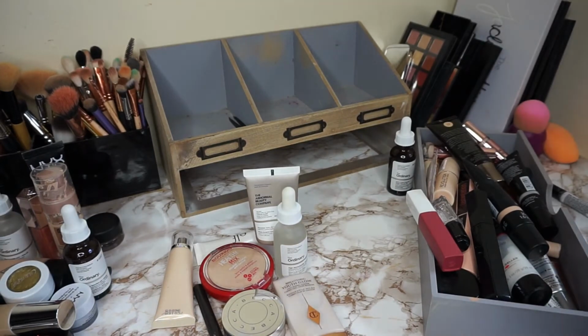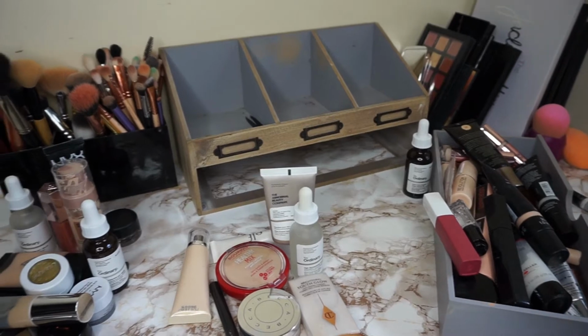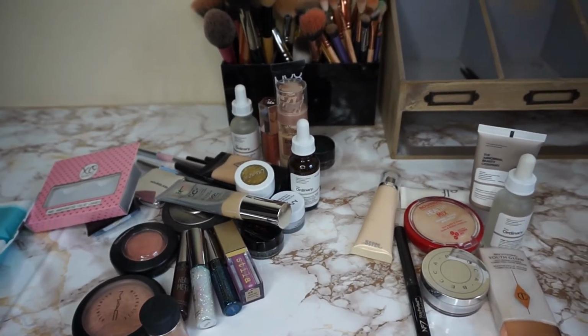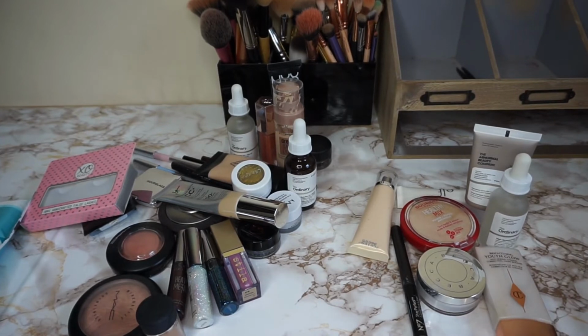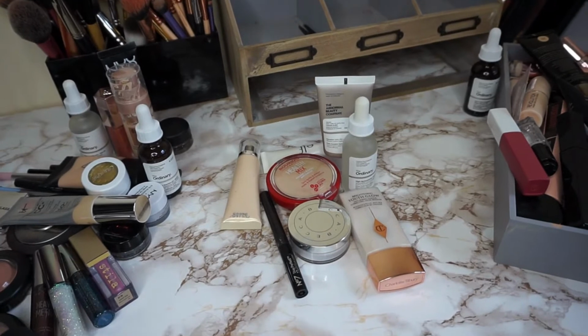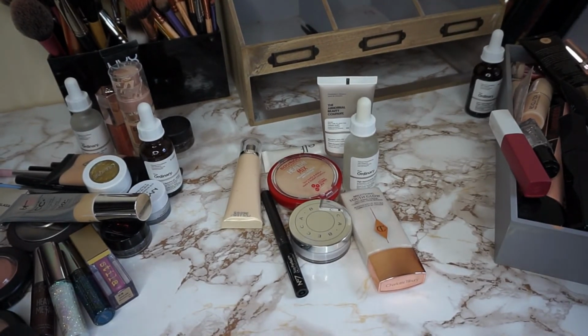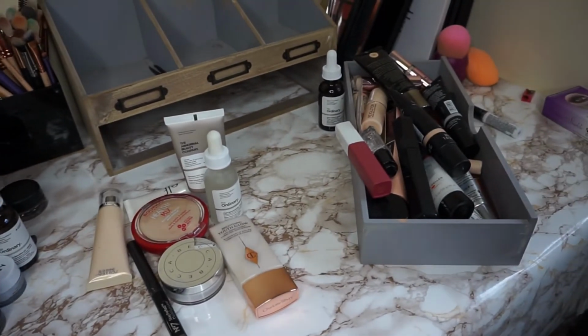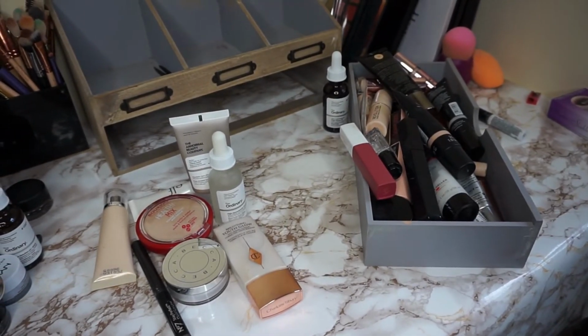Okay, so I kind of just organized this into three piles. The first pile is for things I'm gonna put away in my normal makeup collection, the drawers. The middle pile is for what I'm actually getting rid of, because this just doesn't work for me at all, or some things are already kind of a bit old and I've used to death. So these are gonna go, and I've got a full tray of stuff I'm actually using on an everyday basis.